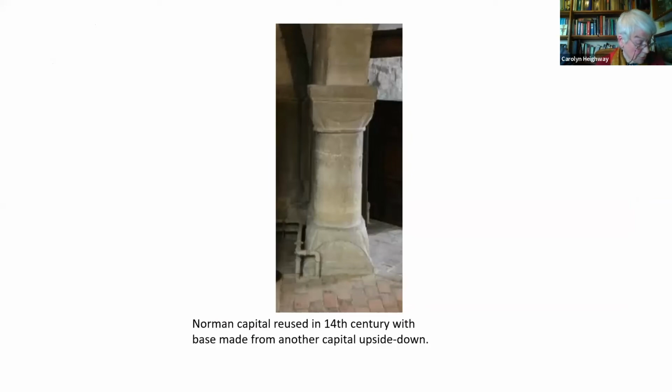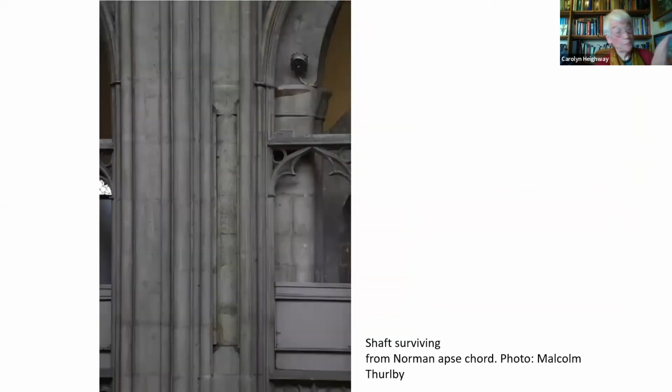As the Norman superstructure was dismantled in the 14th century, various bits of it were reused. For instance, a Norman capital has another capital used as a base. In addition, there is a shaft on the inward-facing apse corner pier in situ. This is particularly important as an indication for a stone vault.